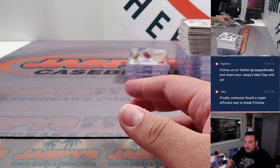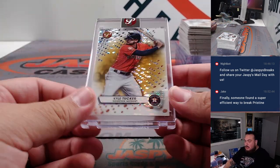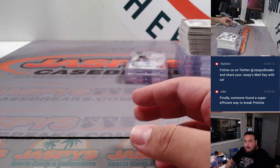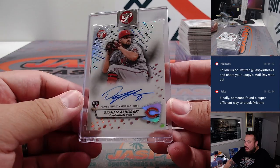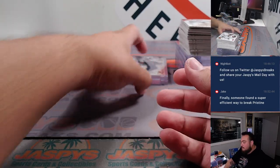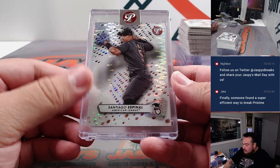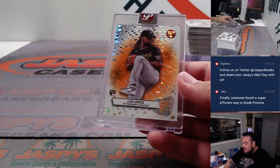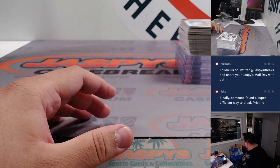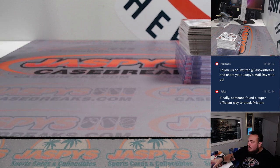Nolan Ryan, California Angels. And then we got a Kyle Tucker, gold to 50 for the Houston Astros. Then we got Graham Ashcraft for the Reds, going to Barry. Autograph. We got Ispinel for the Blue Jays, and then Luis Ortiz for the Pirates to 25. All right, very, very solid case, guys. I will say, this case has been solid.